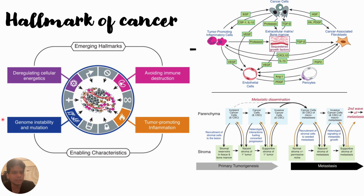The next one is genome instability and mutation, and this is a continuous process that occurs within the tumor cells. These mutations help the tumors to become more aggressive, and later help them to metastasize to different organs of the host.